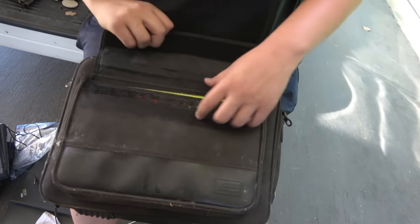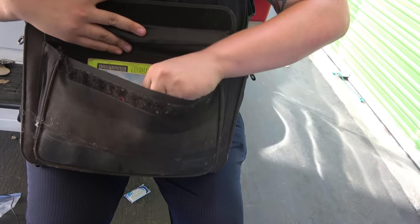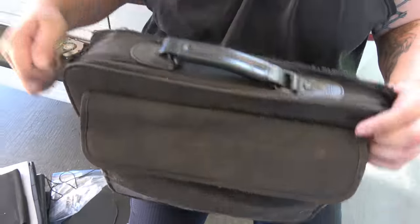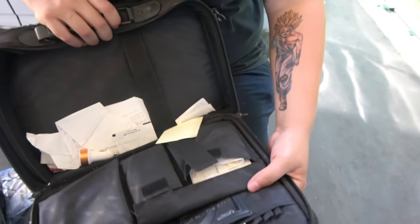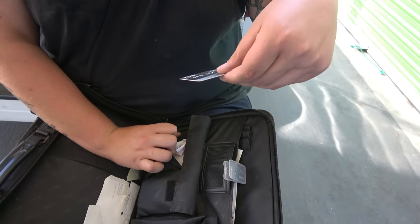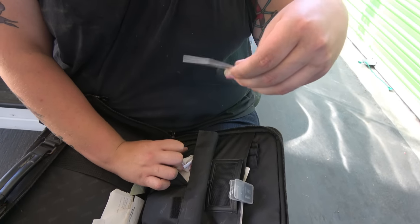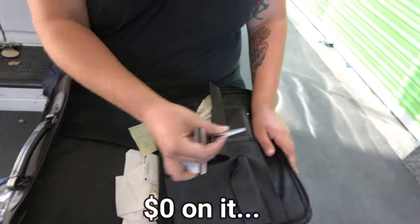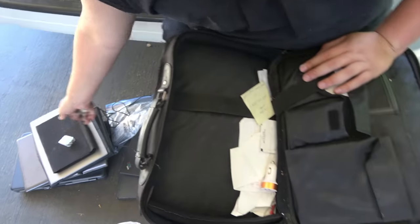Let's see what we got in this one. Papers, papers, papers. Nothing else. How do we get into the main pocket? Right there. Looks like a credit card. No, it's a value customer card. It might actually be, like, you don't need to have the name to use that. And here's some of the SD cards so we can figure out what this guy was up to.